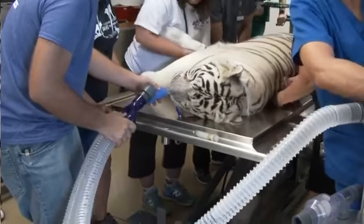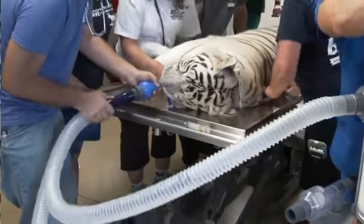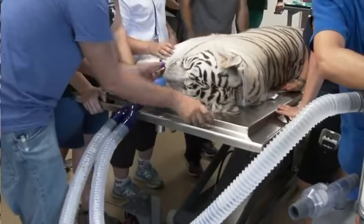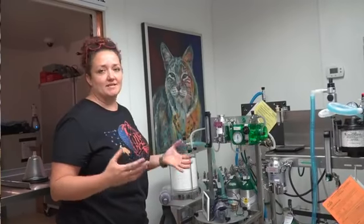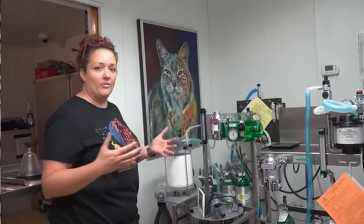This machine also has the capability to breathe for the animal. So sometimes the larger animals have a harder time expanding their lungs fully while they're under sedation. So this machine will actually fill their lungs with oxygen and the anesthesia at the same time to its full capacity, and it'll help them breathe during the procedure.